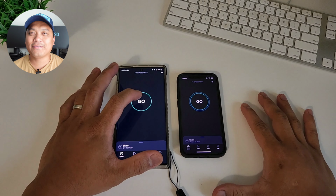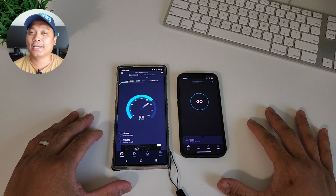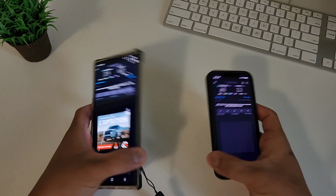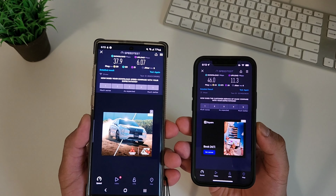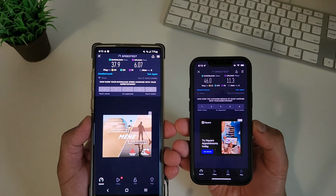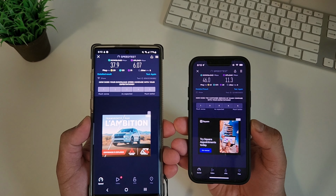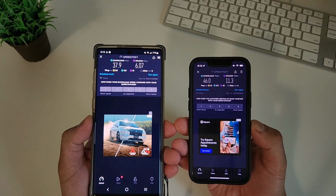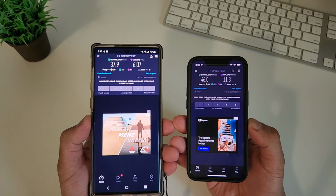And lastly, the Wi-Fi speed test. We will test one phone at a time. For Wi-Fi speed, 37.9 Mbps download speed and 6.07 Mbps upload speed for Note 10 Plus. And 46 Mbps download speed and 11.3 Mbps upload speed for iPhone 13. So iPhone 13 is the winner here.